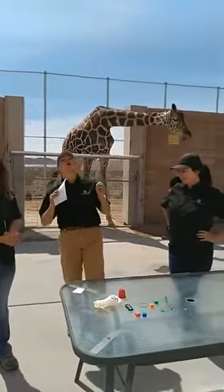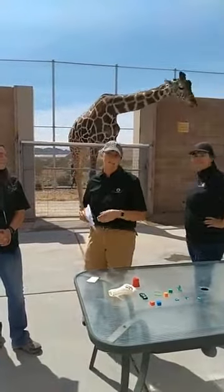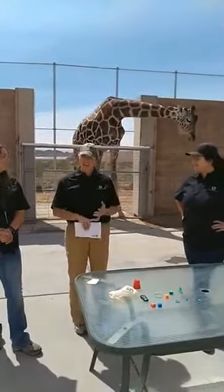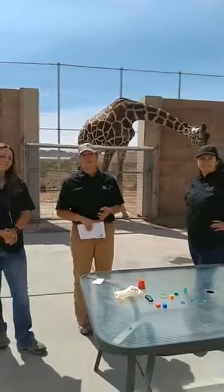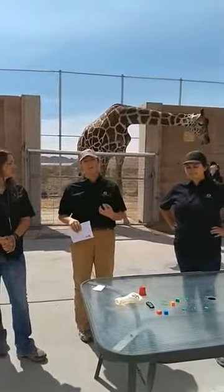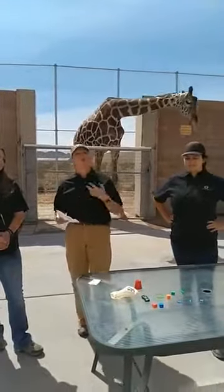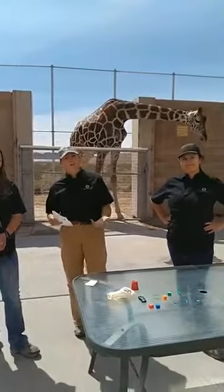Ozzy is a strict herbivore. That's a pretty big word. That means he only eats plants. So he'll eat different types of hay. We have some grains for him, which are specially designed for giraffes, and they make sure that he gets all those vitamins and minerals. He also eats browse, and that's just leaves on branches. So those are things that he'd naturally go and seek out.